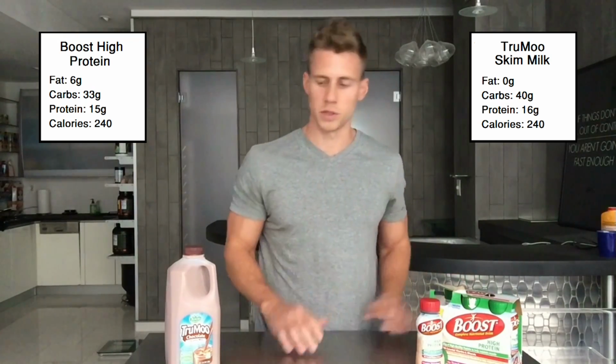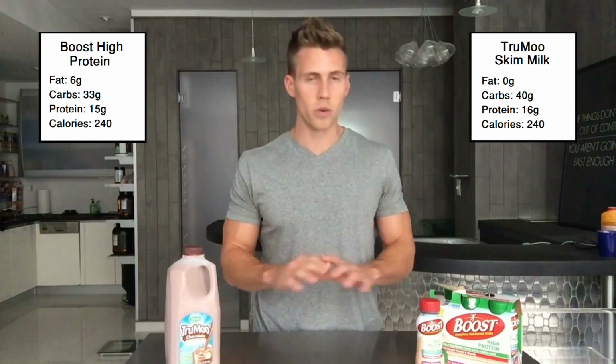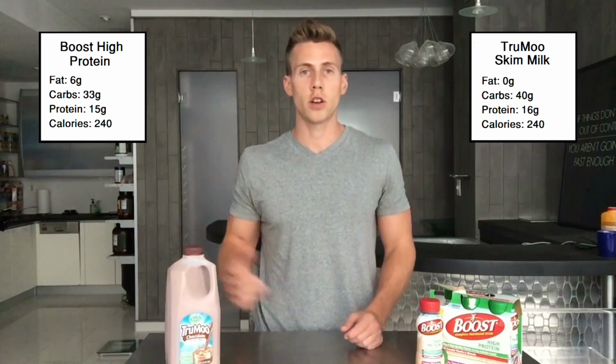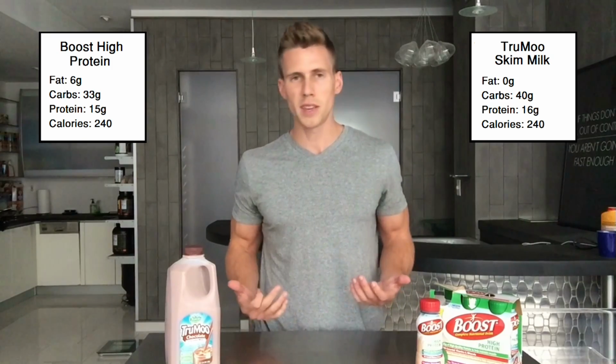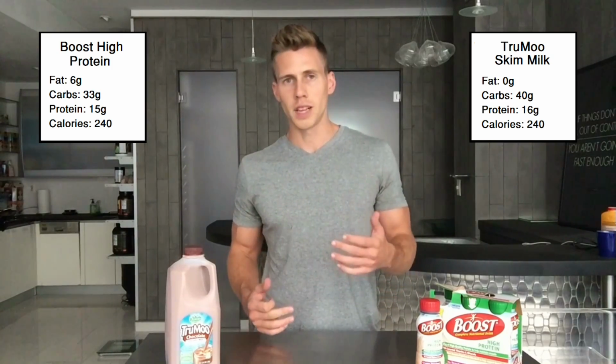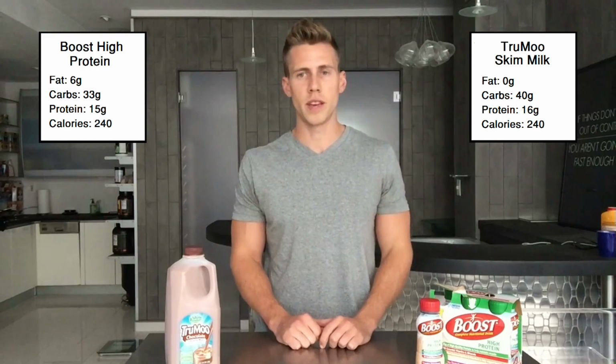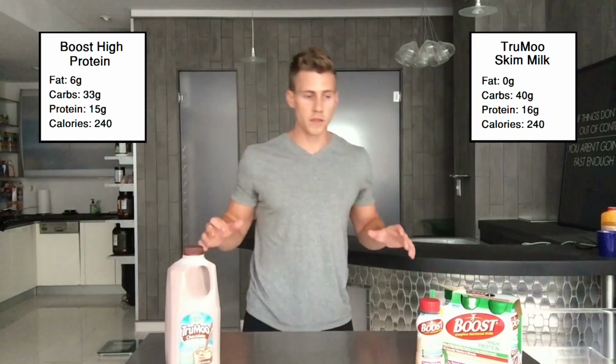Anyway, I thought this was interesting. Nothing wrong with either of these. You don't need an alternative. I actually do like chocolate milk post-workout. I don't drink it because I would have to drink a lot to get enough protein, and I just don't have any interest in doing that. So either of these are fine.